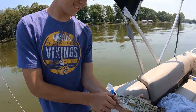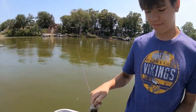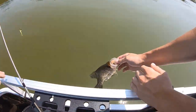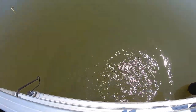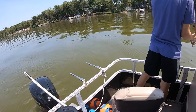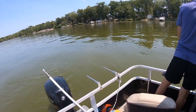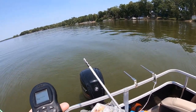That's a really nice fish right there. Man, what a pig. Let's get that thing back in, huh? Yeah. Wow. Get a little release on him? Yeah. There you go. Bye, buddy. Nice fish? I might just get another crappie, but it felt big at first.